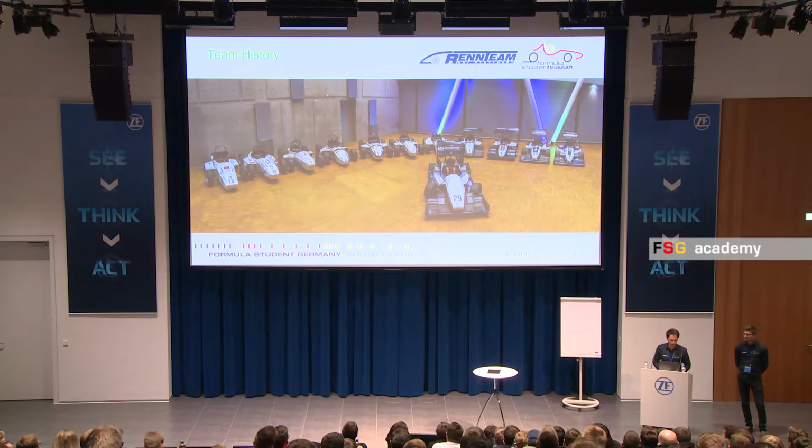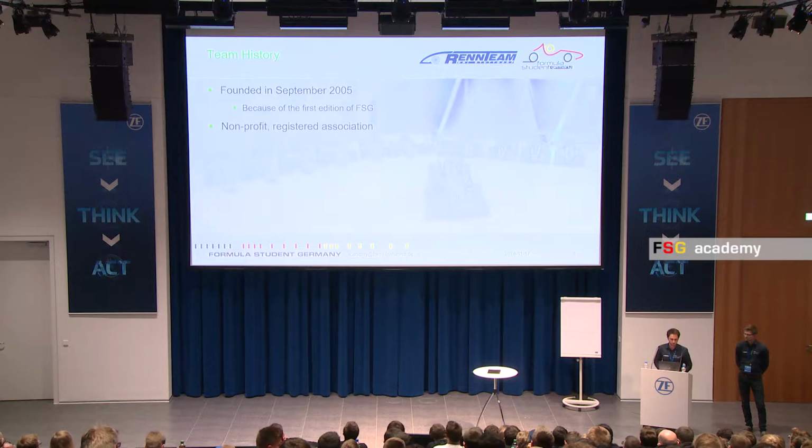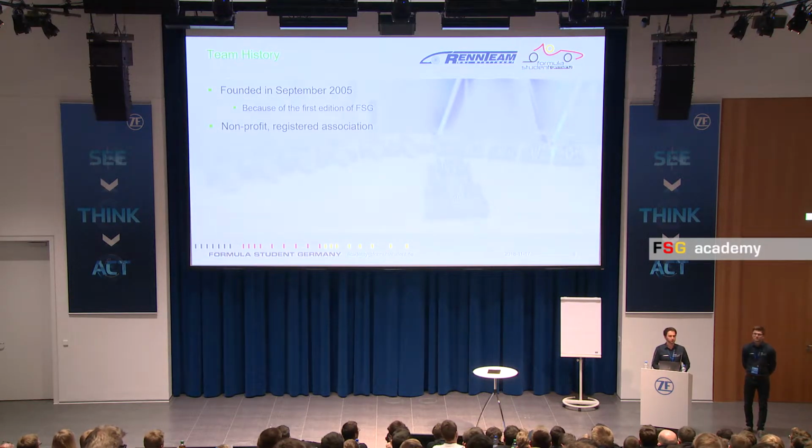But let's start at the beginning. We were founded in September of 2005, mainly because of the first edition of FSG. So we decided to build the first race car because of this competition. We are a non-profit registered association, meaning all the money flowing into this project is solely there for the project, and we're not allowed to use the money otherwise.